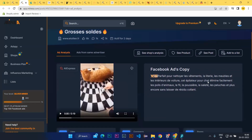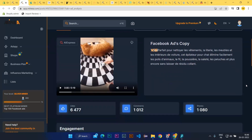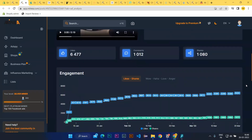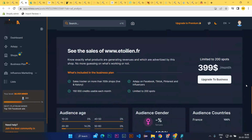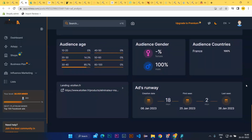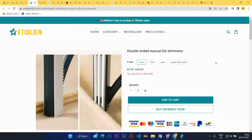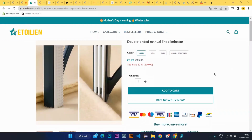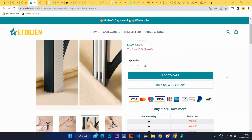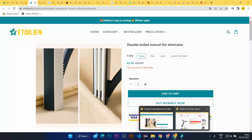Let me see. So this is the first product and I think it's a pet product, right? Yes. Okay, go ahead. And you can see the engagement here. Limited. And the audience, age and gender, etc. And this is the website where it is selling. Oh, it's selling for only €6. It's quite cheap. Yes, absolutely cheap.